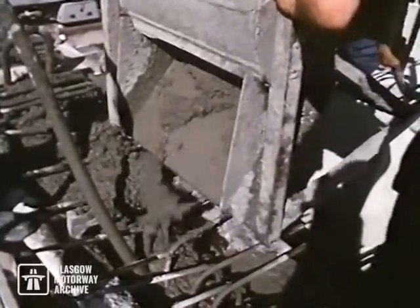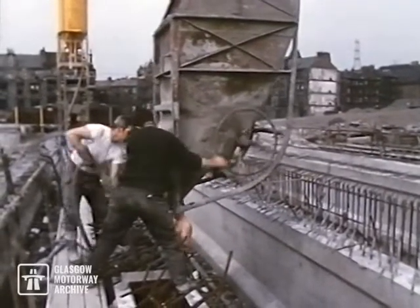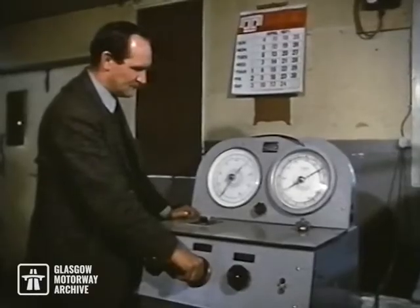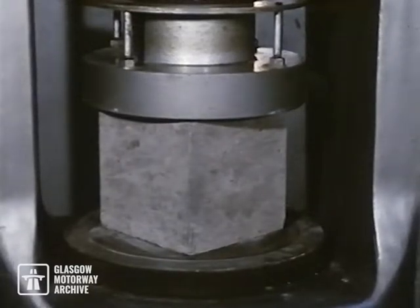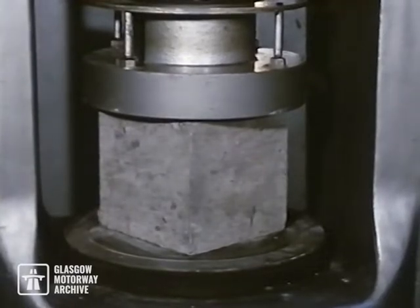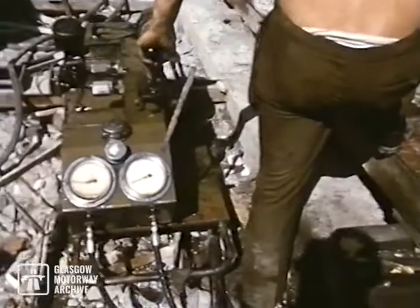A high degree of consistency in the preparation of the concrete mix was essential, since any failure to achieve the high early strength required would have seriously disrupted the 10-day production cycle. To prove that concrete strength not only met design requirements, but also allowed early stressing and transfer of beams to storage, cube tests on samples from each beam cast were carried out in the site laboratory. The cubes were required to conform to a minimum 28-day strength of 45 meganewtons per square meter.